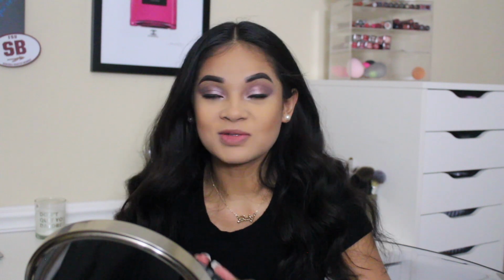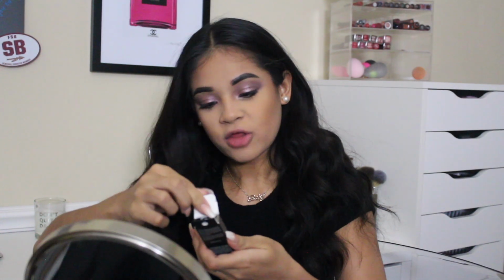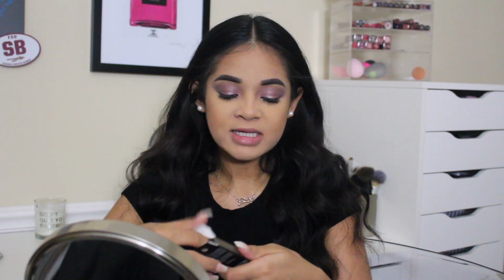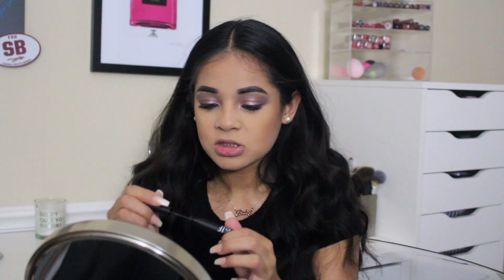Let me set my brows. So I got this here, it's called the Wow Brow, and I have my neutral brown. It's a volumizing fiber gel. Oh my god, look how cute it is! And it's like a matte black packaging. Super cute.